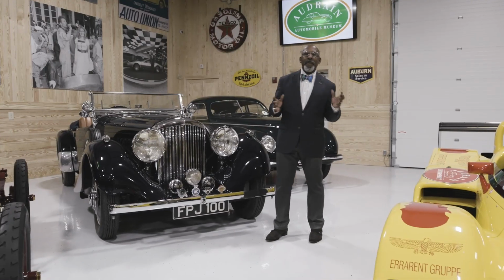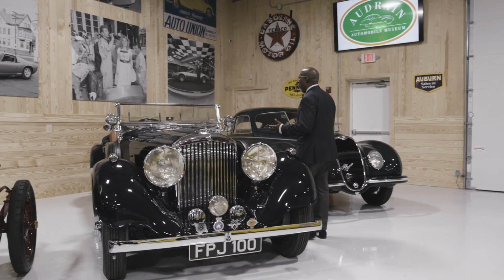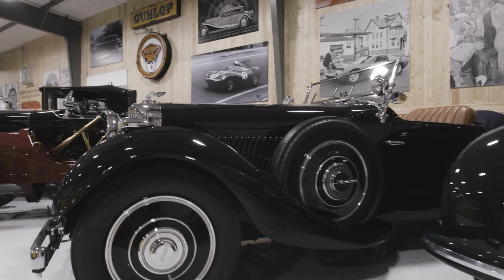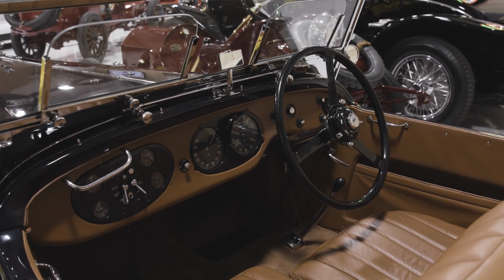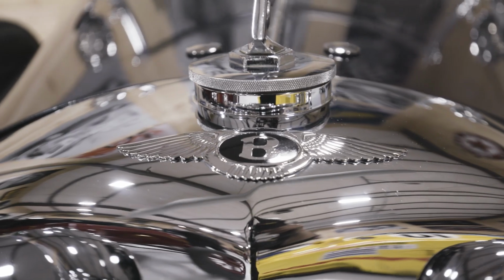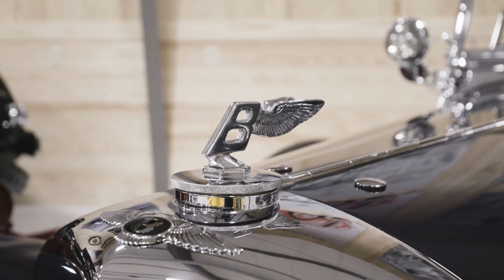And one of my all-time favorites in the collection is this 1937 Bentley 4 1/4 open two-seater by the Carlton Carriage Company. The lines are very elegant and very sporty, also very masculine in a way, and it's got lots of decoration, yet it's very elemental. And this car is also a blast to drive. It's easy, it's smooth, it's powerful.